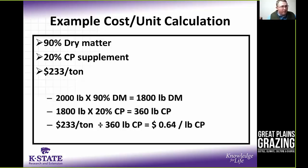The math isn't hard. We take a supplement that's 90% dry matter, 20% crude protein, and priced at $233 a ton in my example. So we have a ton of supplement, 2,000 pounds, and 90% dry matter means you have 1,800 pounds of dry matter. That 1,800 pounds times the crude protein level gets us to 360 pounds of crude protein in that ton. So we divide our $233 price by the 360 pounds of crude protein, and we get a cost per unit of crude protein of 64 cents. And so we can do that for both protein and energy.